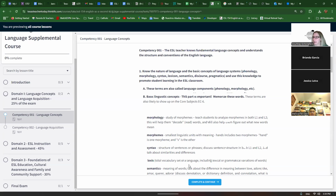Like adjectives and nouns are different in English and Spanish, right? In English, we put the adjective first and then the noun. In Spanish, they usually put the noun first and then the adjective. So that's something you can point out with direct, explicit instruction. Lexis is the total vocabulary set of a language, right?